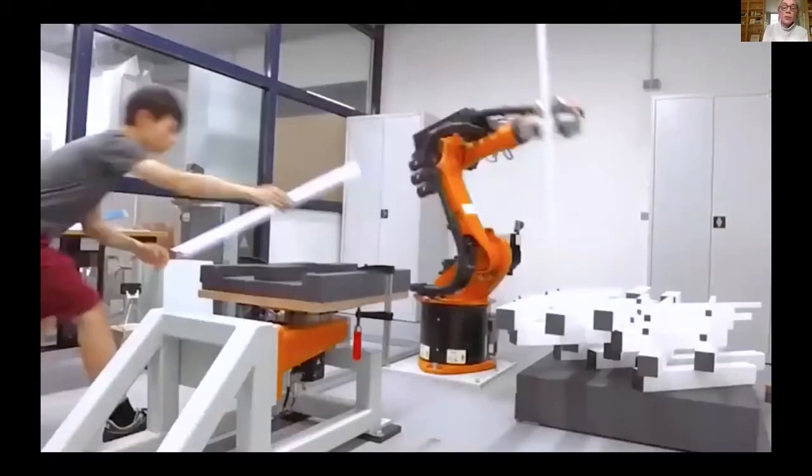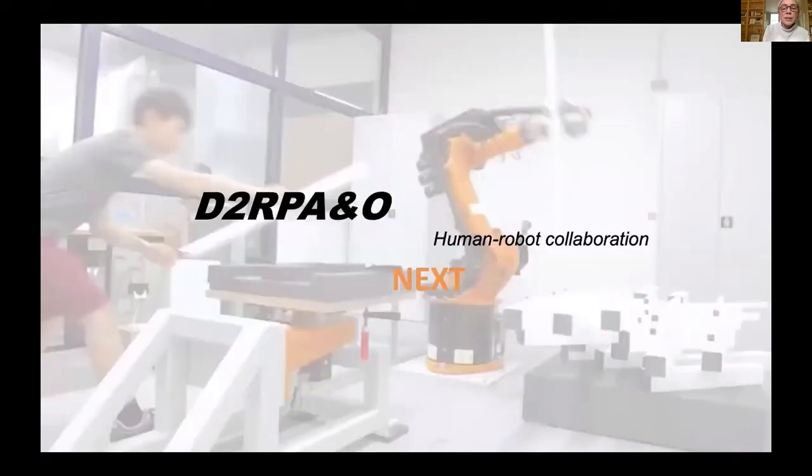So what we understand is, of course, that humans and robots work next to each other. The environment needs to be safe, and there's some level of collaboration that we are interested in developing, which we are going to do with Delft Robotics Institute in the next phase. With this, I would like to conclude my presentation.